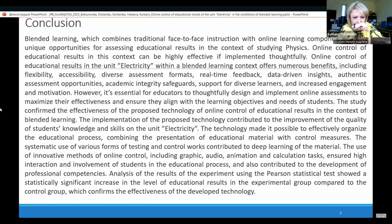Online control of educational results in the unit electricity within a blended learning context offers numerous benefits, including flexibility, accessibility, diverse assessment formats, real-time feedback, data-driven insights, authentic assessment opportunities, academic integrity safeguards, support for diverse learners, and increased engagement and motivation. However, it's essential for educators to thoughtfully design and implement online assessments to maximize their effectiveness and ensure they align with the learning objectives and needs of students.